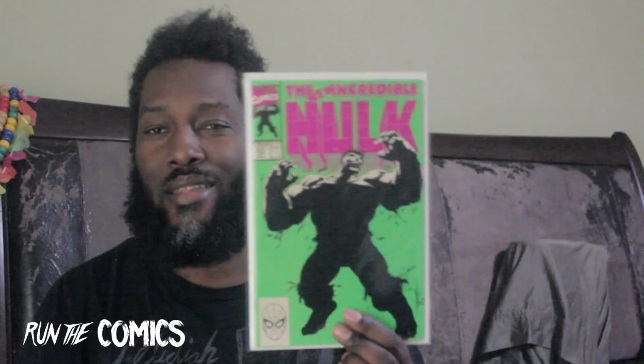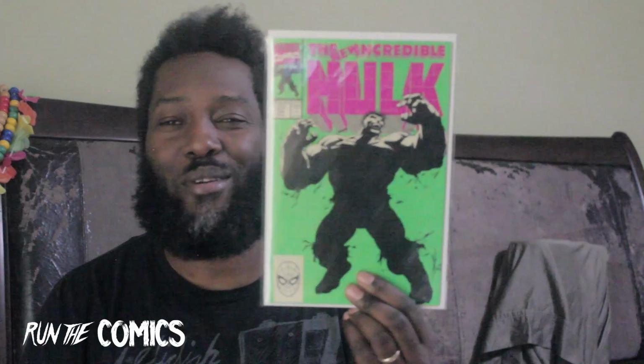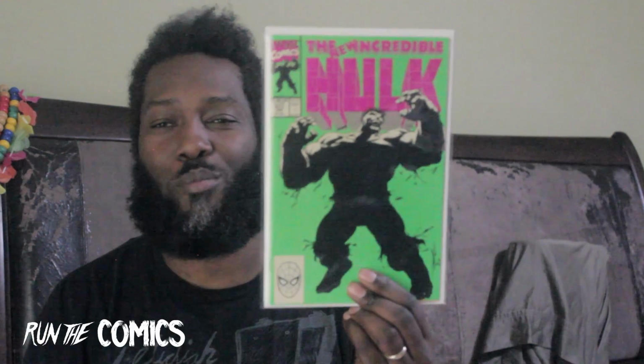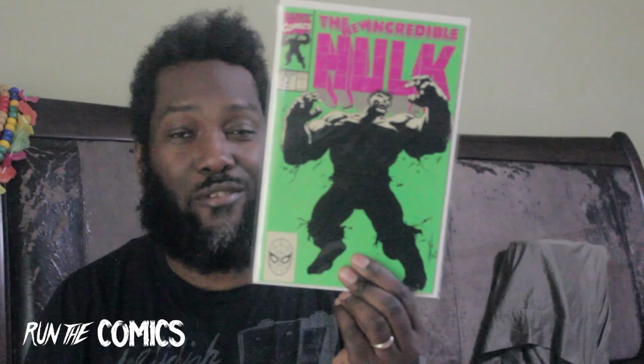Like I mentioned earlier, one of my favorite artists is Dale Keown. And this is his Incredible Hulk, issue number 377. That pink and green, my wife is an AKA, pink and green cover. Dope, dope, dope. I am happy to get this joint right here. Been wanting to get this for a long time. And I finally got it.